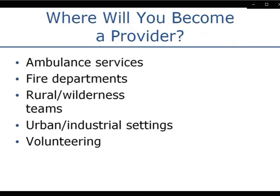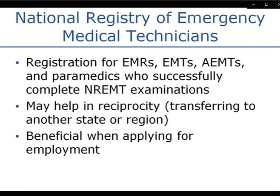You could work in a fire department. You could be fire/EMS. Rural and wilderness teams need EMTs. Urban and industrial settings need EMTs. And, of course, volunteering with your local search and rescue, fire rescue, those sorts of organizations.